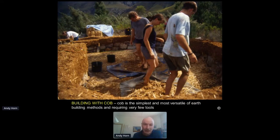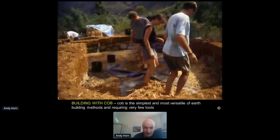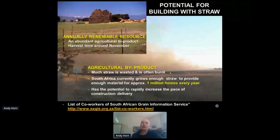So my own background: my first experience with mud was light clay construction and cob. I would volunteer and pick up skills like that. Then in projects, you're faced with either the very basics of foot mixing and really very basic tools, to bigger construction sites where you may have the opportunity for faster mixing processes. But generally you're dealing with labor, and in South Africa we have a wonderful opportunity to build skills to build community. That's also what has attracted me to natural building, the social aspect.